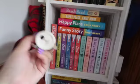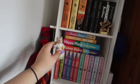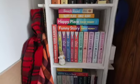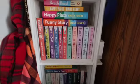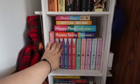So we've got a little Tabitha Twitchit from the Beatrix Potter series here. This is from my nan, and my nan sadly passed away a few years back. And I loved them, so got one of them. I'm just going to move it down so I don't knock it and break it, because that'll make me sad. We have Archer's Voice here. This shelf hasn't really changed apart from these ones, but we're going to go through it.